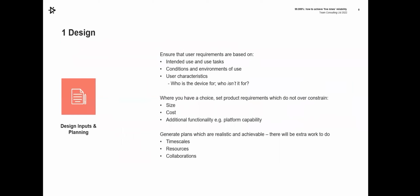In the design inputs and planning phase, a lot of that is about user requirements, make sure they're based on intended use and use tasks, really thinking about conditions of use, environments of use, and the user characteristics. Who's the device for, and just as importantly, who isn't it for?